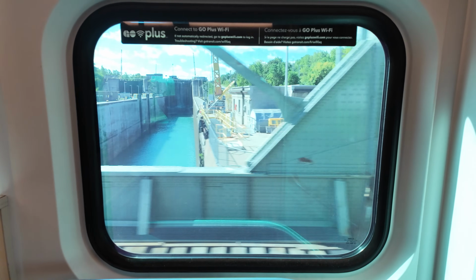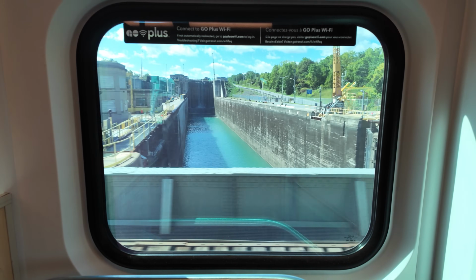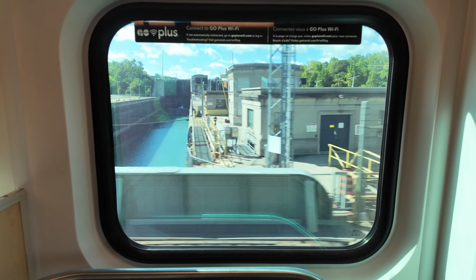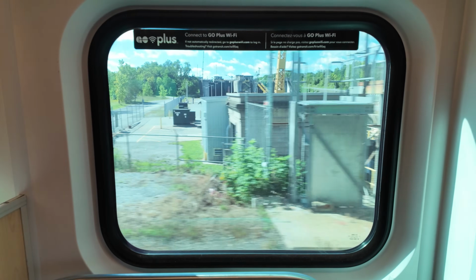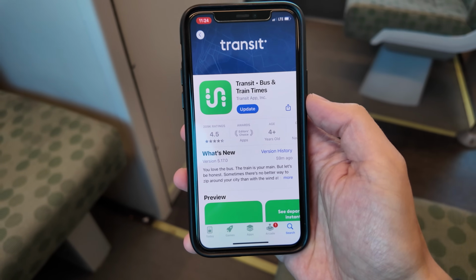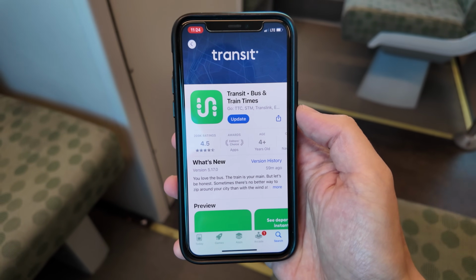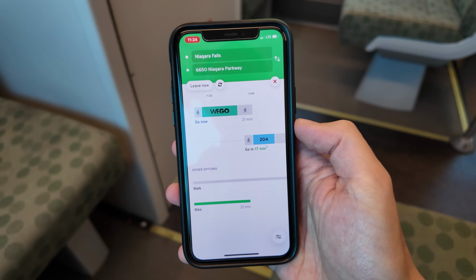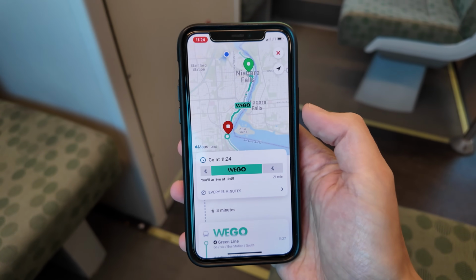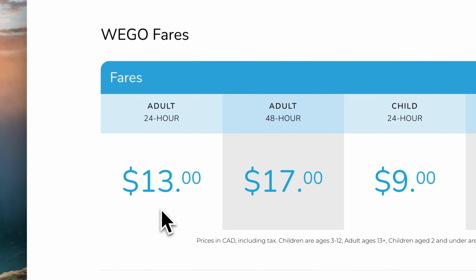And I also saw something pretty interesting. This is the Welland Canal that ships use to bypass Niagara Falls, and it was definitely a cool sight. But by now, it was time to do something else. If you're watching this video, I suggest you download this transit app, because it helped me to figure out how to get from my train station to Niagara Falls. It suggested to use WeGo, but it was too expensive for me.